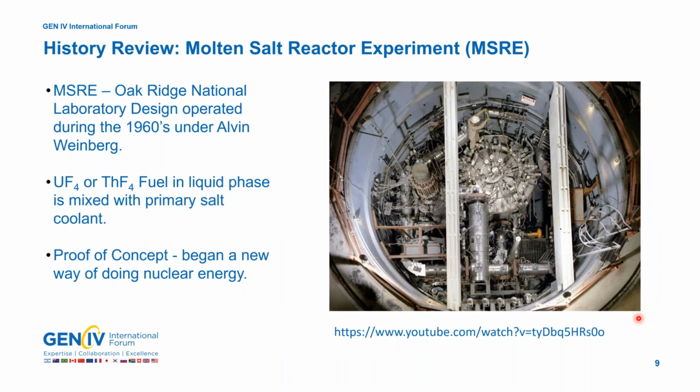So, just a quick history view. Or I'll say it's quick, but I take a long time, so I want to make sure I keep my time focused here. The Molten Salt Reactor Experiment was the second molten salt reactor that was built, but it was the most famous, I would say. It was operated at Oak Ridge National Laboratory in the 1960s, really under Alvin Weinberg, who was the brainchild that pushed this work forward. It used uranium tetrafluoride fuel.